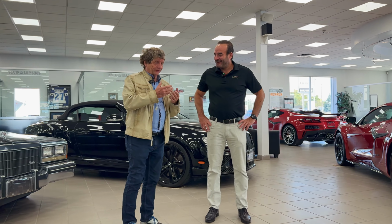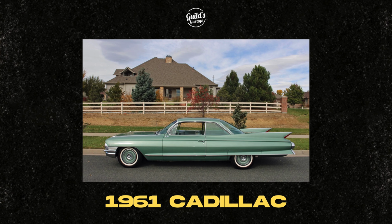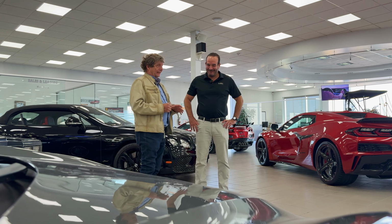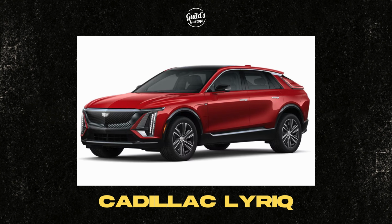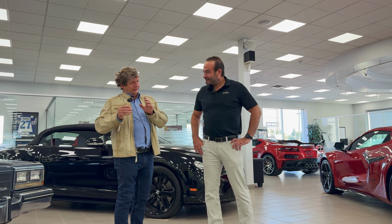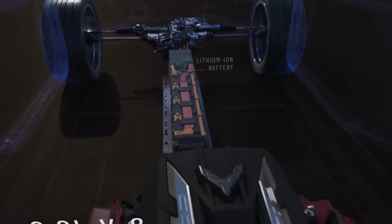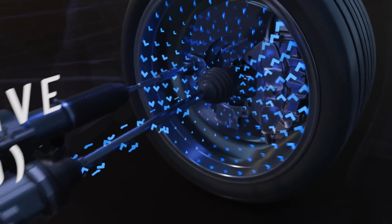Even at that, I've had three Cadillacs. I had a '61, which I loved. I had a '96, which was the biggest pile of poo I've ever driven. And I've got this brand new Lyriq, which is one of the most magnificent pieces of technology I've ever been in. I know that the E-Ray is not an electric car. It's just being helped out. But I'm looking forward to that because I'm sort of getting into this high-tech stuff. I don't want to work on it. No, I just want to enjoy it.